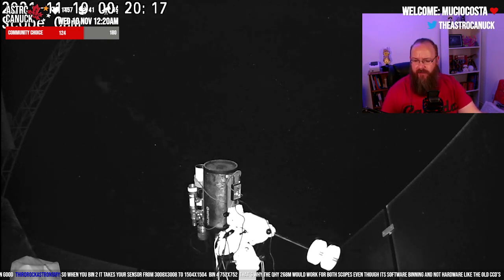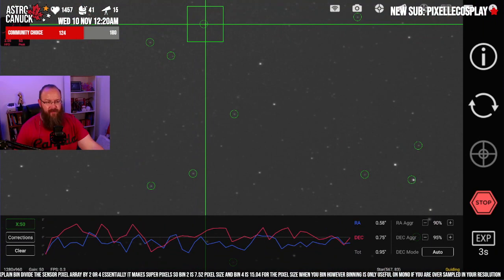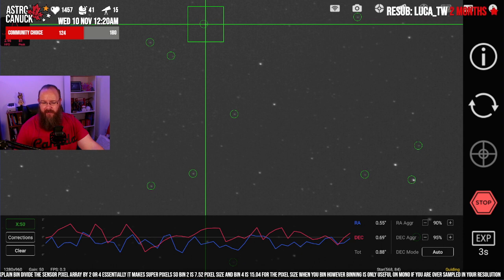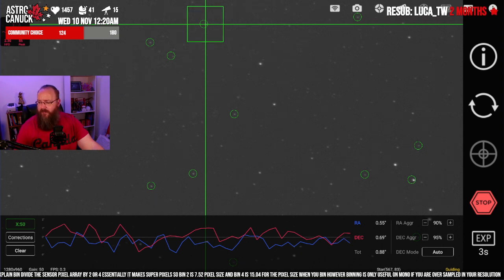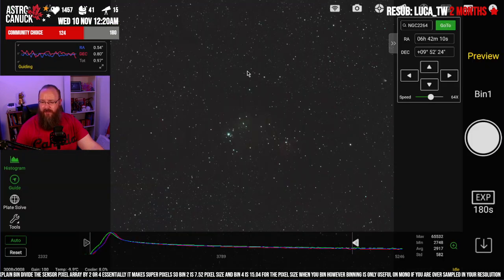Now everything seems to be... I have nobody on the deck, so that can't be causing the movement. I wonder if the multi-star guiding is just kind of meh, because everything's nice and bright. Although I did switch to 3 seconds for the exposures before because we had some cloud coverage rolling through. Maybe that's too much time in between, but guiding was going well earlier on.